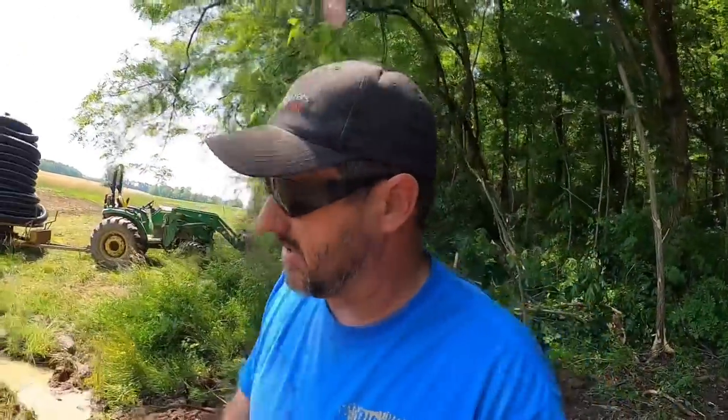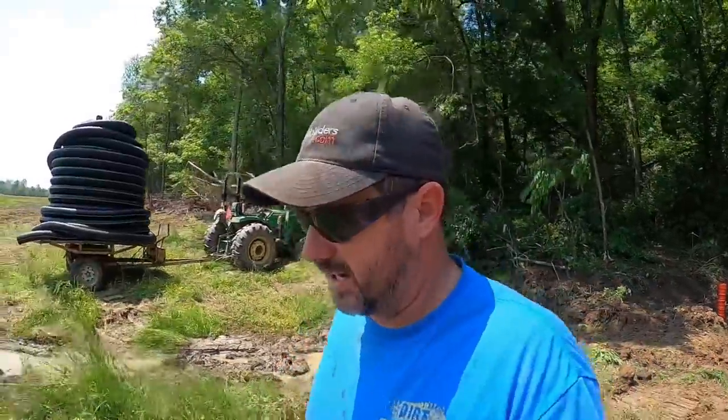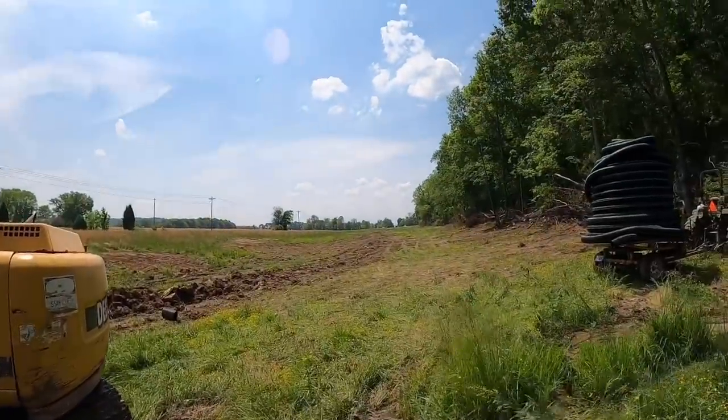I'll get you guys some better shots of that for the video's over. I'm just bumfuzzled by how well that's actually turning out. When we first started on this job, I thought, there's a reason why this is pasture. There ain't no way he's gonna be able to farm this, but I think he's got a fighting chance.